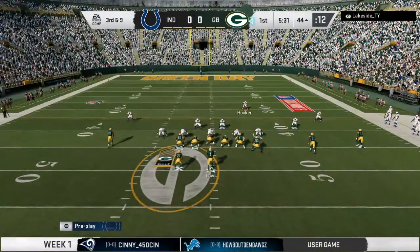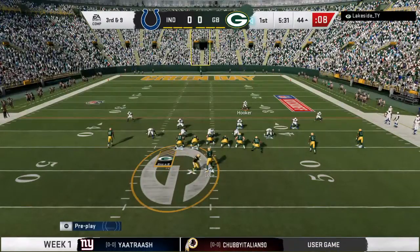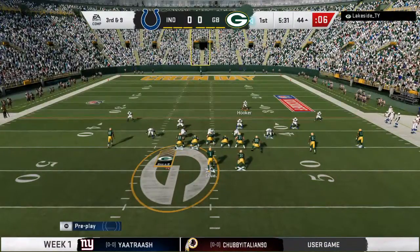I know he ain't got it. 59's Mike. 59's Mike. Check, check. Go. And we got to get to the ball, team. We got to get to the ball. Let's keep moving. Converge.